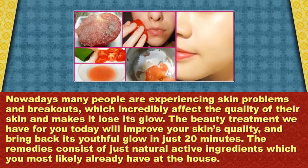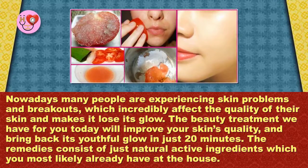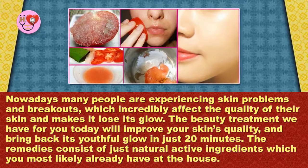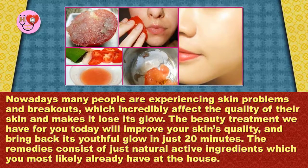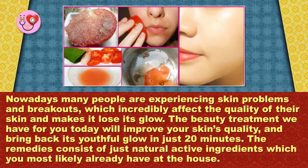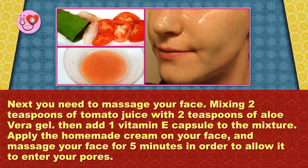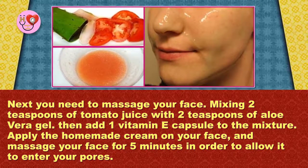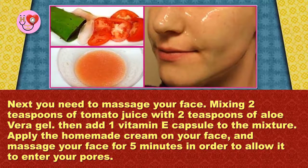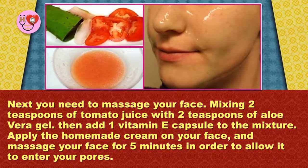Only 20 minutes miracle to get golden glow on your face. Nowadays many people are experiencing skin problems and breakouts, which incredibly affect the quality of their skin and makes it lose its glow. The beauty treatment we have for you today: massage your face. Mixing 2 teaspoons of tomato juice with 2 teaspoons of aloe vera gel. Then add 1 vitamin E capsule to the mixture. Apply the homemade cream on your face, and massage your face for 5 minutes in order to allow it to enter your pores.